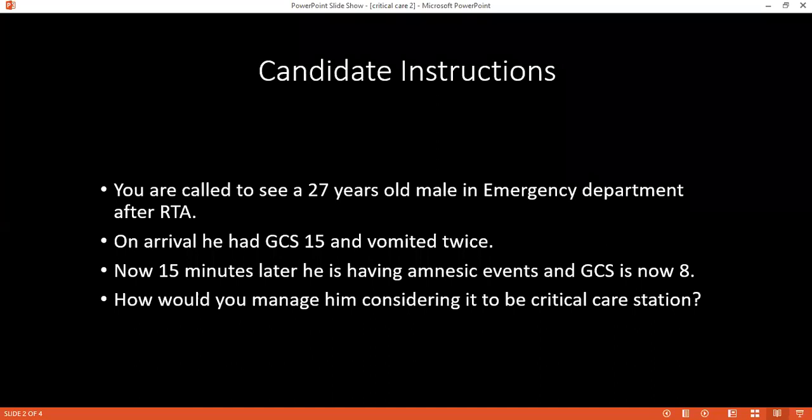Can you name a few dangers associated with doing a lumbar puncture in a patient who already has increased intracranial pressure? We can expect herniation and coning of the patient.